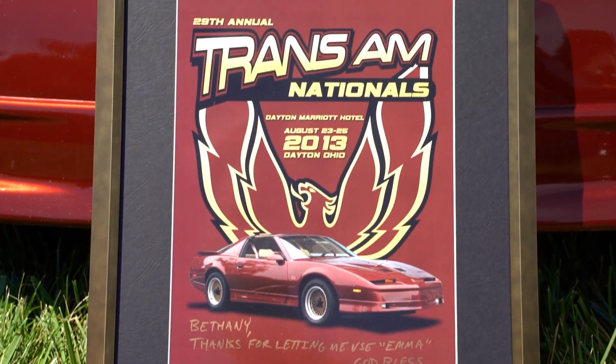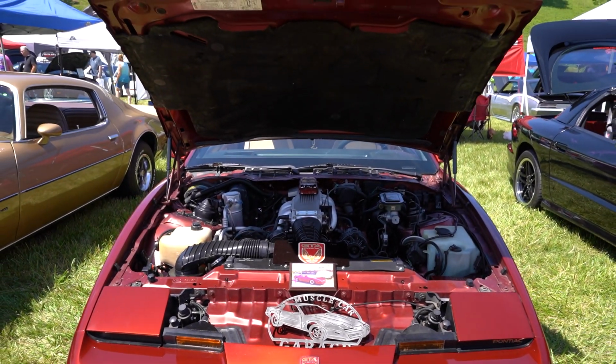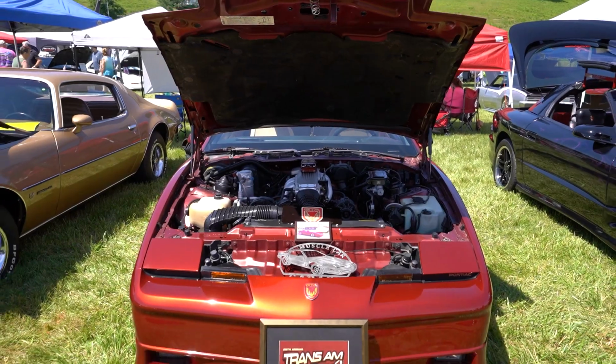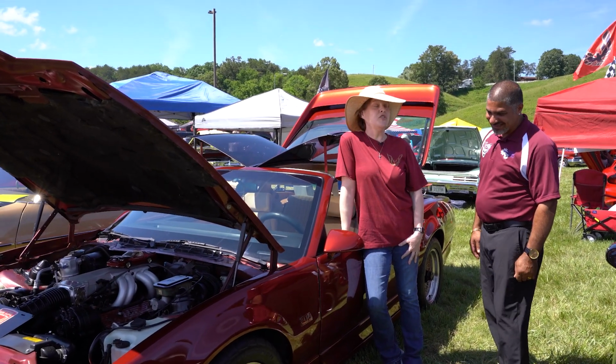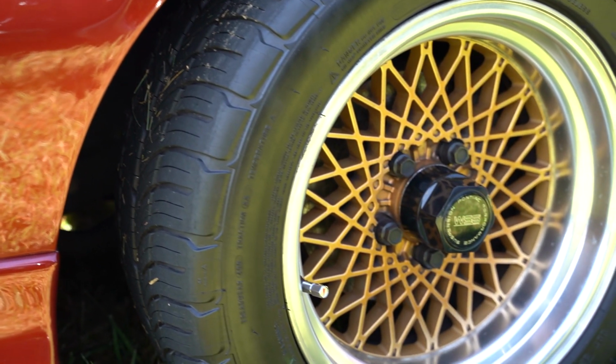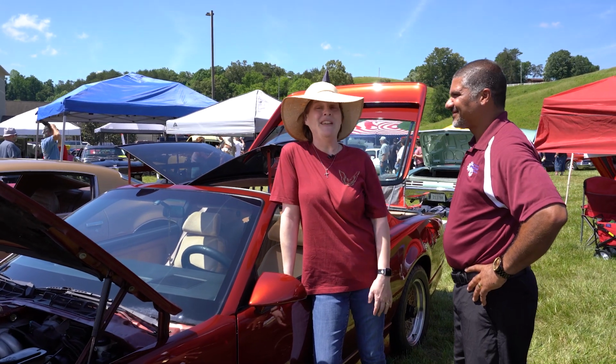Cool. How long have you owned this? I bought her in 2009. Had her repainted, and I had the engine rebuilt. We were actually missing this center cap when we got to the show. Mike came down this morning and somebody had put a center cap on the car, just completely, we didn't even know about it.